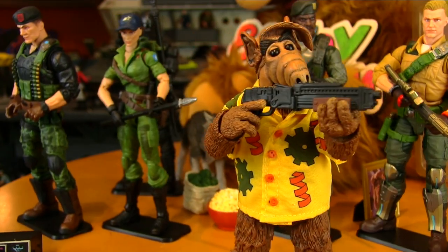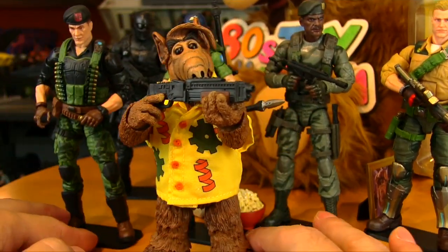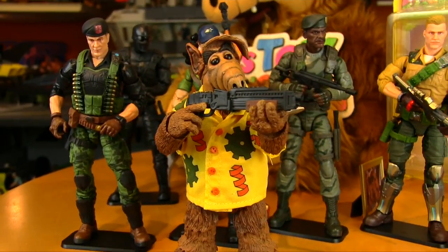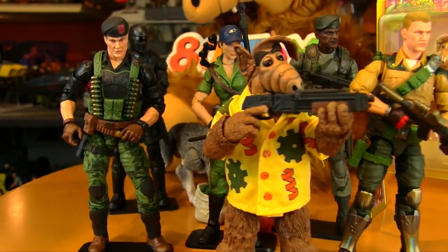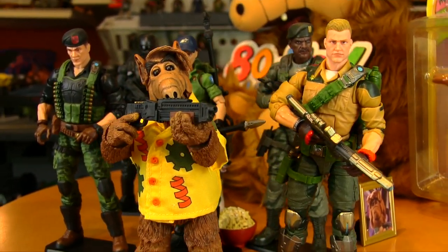It was kind of a zany idea I had, putting him alongside some Joes, but I think that's the important part when you're an adult toy collector, to never take this stuff too seriously and to keep it fun and zany. It doesn't get more zany than the old Alpha.